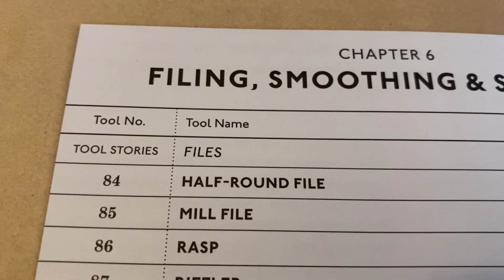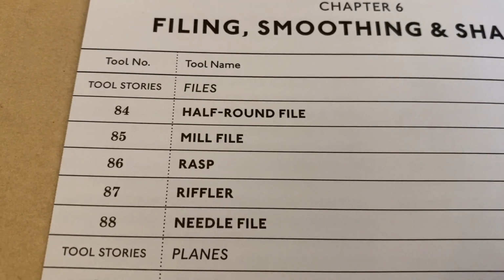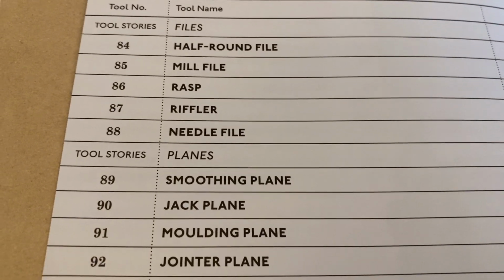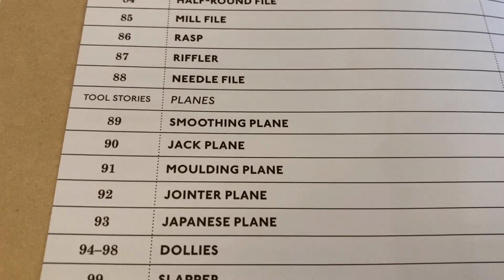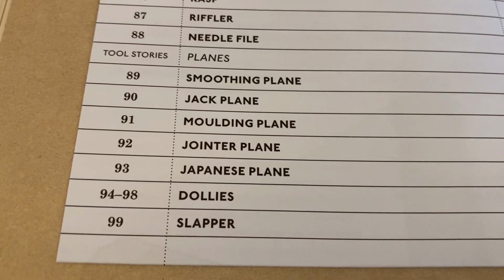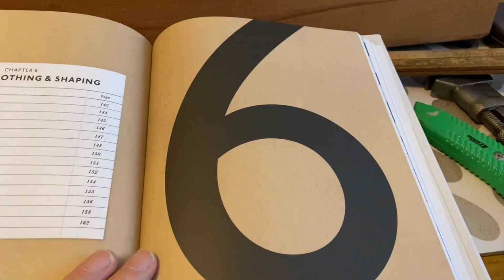Half round file, mill file, rasp, rifler, needle file, smoothing plane, jack plane, molding plane, joiner's plane, Japanese plane, dollies and slapper. Oh, dollies and slappers. Hey, we're getting interesting in chapter 6.